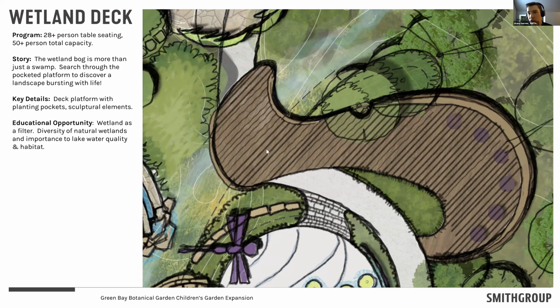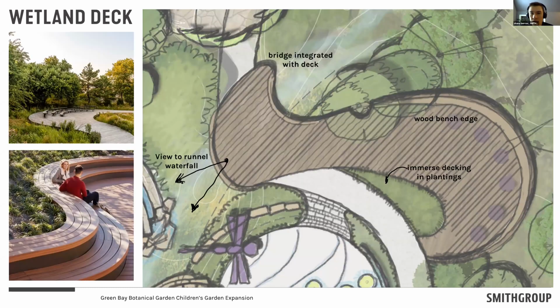So the deck helps bridge us over that wetland swale, but it also creates a level platform as a gathering space. Some of the neat opportunities here are to tell the story of plants and wetland plants, maybe even carnivorous plants or things that you would find in more of a bog type setting or a wetter landscape. And we see this as a space where those plants really creep right into the deck, that you're really immersed in the plantings, and that the deck has a back edge and you're able to sit along that back edge, and it really holds you in a very pleasant space. Again, immersed in the plantings.